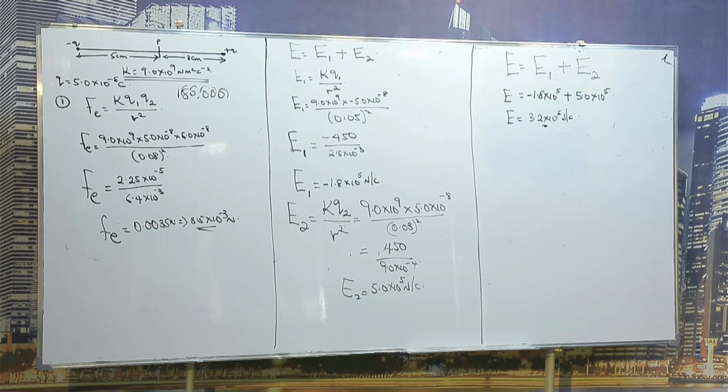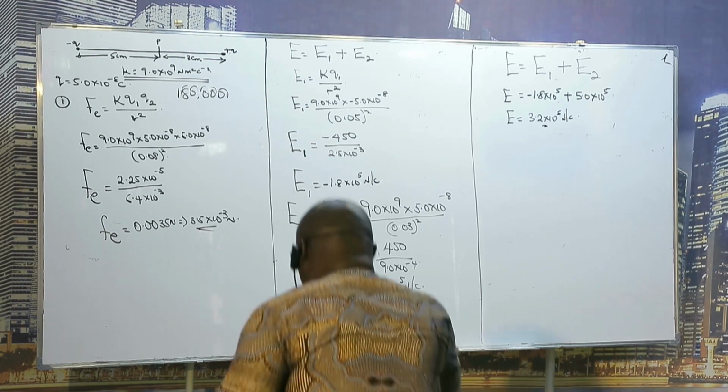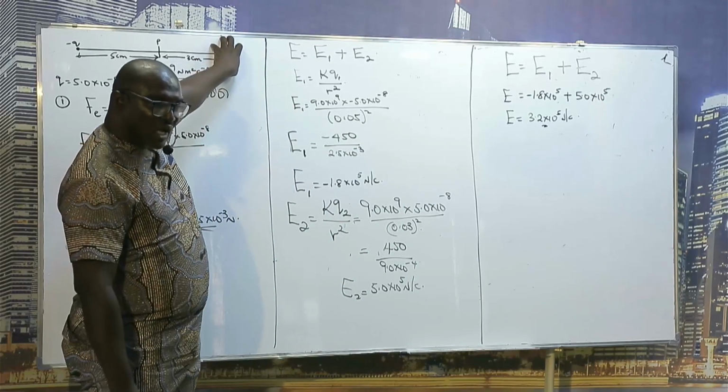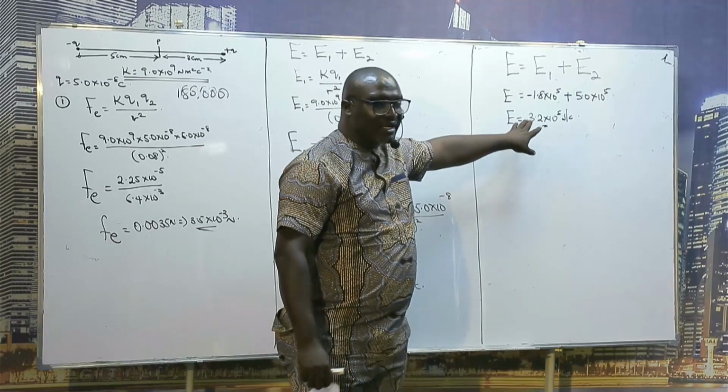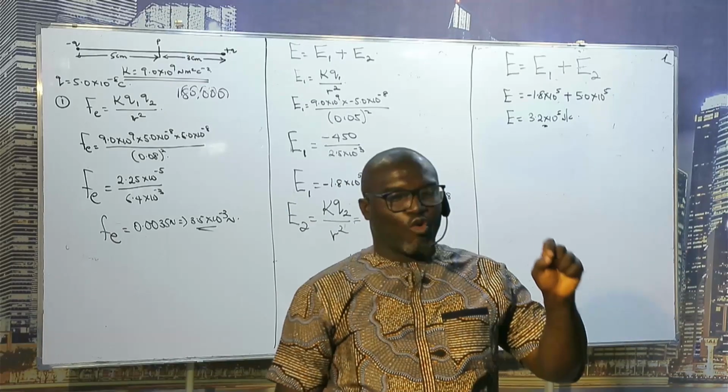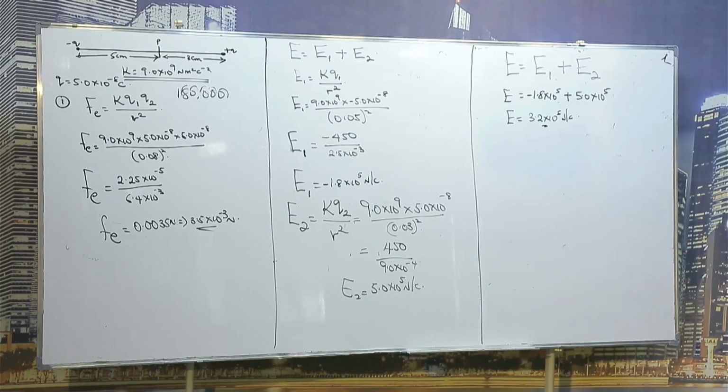Are you going to reason critically as a science student? What's the direction of the electric field? Is it towards the negative or towards the positive? So the electric field is towards the positive. It is more towards the positive charge. That's why the answer is positive: 3.2 times 10 raised to power 5 Newton per Coulomb.